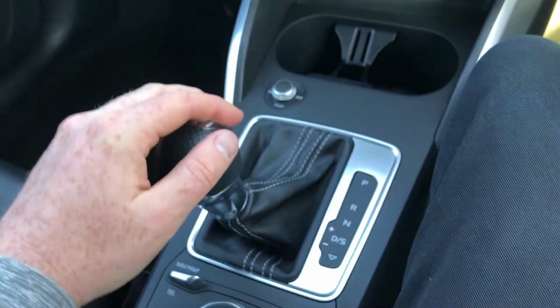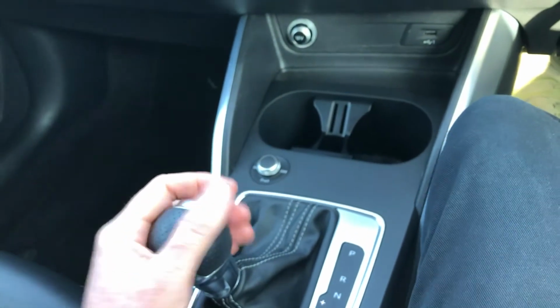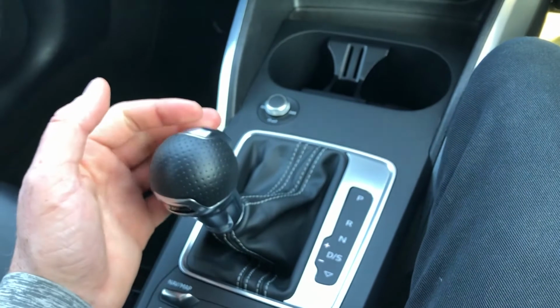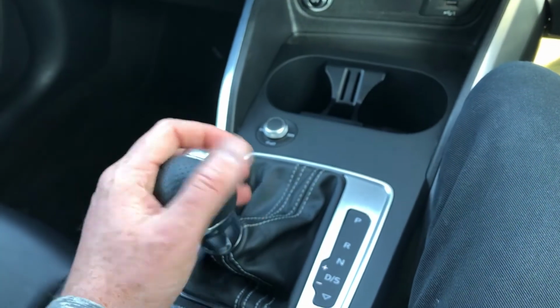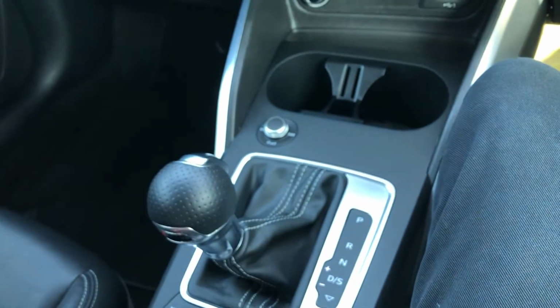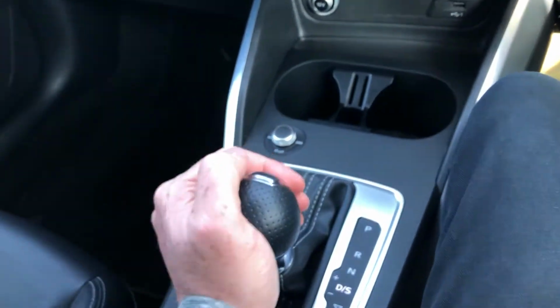Or you can use this to change down the gear. Say if you were at, I don't know, 40 mile an hour, you come into a junction, you knock it down, you knock it down, you knock it down. That's now in first. You're going up, 1, 2, 3, 4, you're in 5th gear. That simple. But for us, we'll put it back in park.